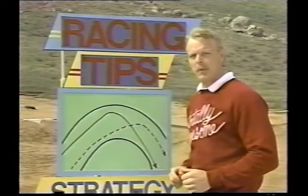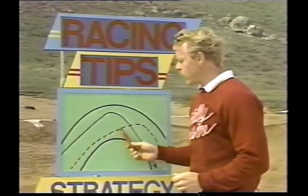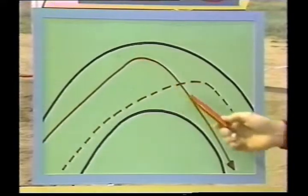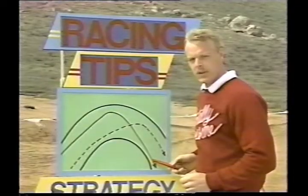Let's see a diagram of the slingshot pass. This is the lead rider coming into the corner. As the yellow rider comes up high, he will pass the lead rider at this point and become the inside rider going into the next turn. Let's take another look at that.